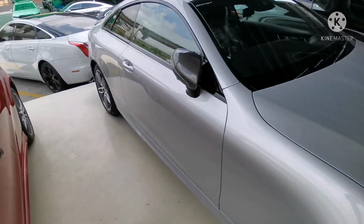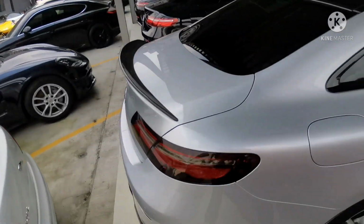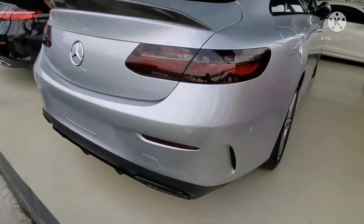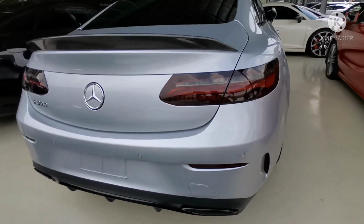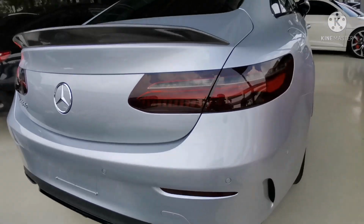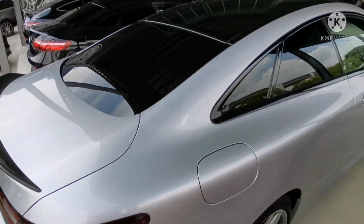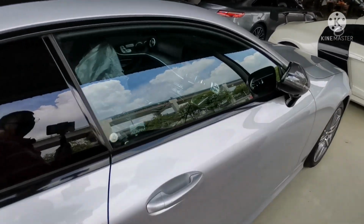I think this is a S65. Kalau tak salah, S65. Kalau tak salah lah. Bukan, E350. Saya salah. E. Correct, this is a E-Coupe. It's not S. Carbon fiber lip. Okay. Too much lah, a bit too much. I feel the carbon fiber lip is a bit too much for the car. Kita tengok dalam, oh tak nampak.